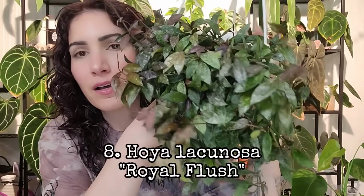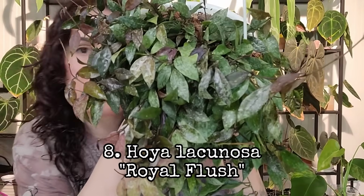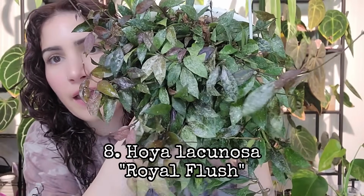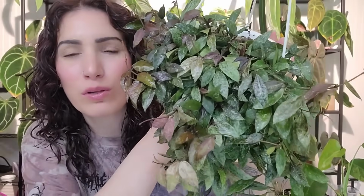It ended up being one of my favorites. Do you see her? Holy guacamole. She's so pretty. This is my Hoya Lacunosa Royal Flush, and she has these absolutely stunning silver leaves. They get sun stressed, this like burgundy color, and I'm totally obsessed with her. Plus, look at how good she looks trailing, you guys.